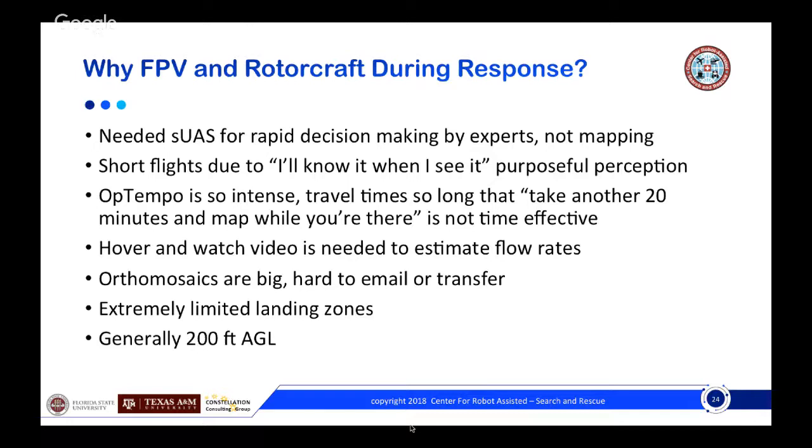The hover and watch video was needed to estimate flow rates. And that's something you don't get from a fixed wing. It's very hard to just hover and watch and say, okay, yep, that's how it's flowing. Also, Fort Bend County, the orthomosaics are big. They're hard to email or transfer. So it didn't really make sense to have them. You really couldn't share them. What instead they wanted was just a nice single picture that was more transportable.